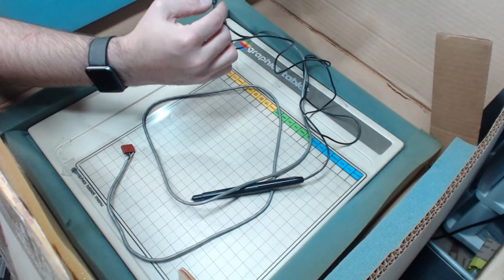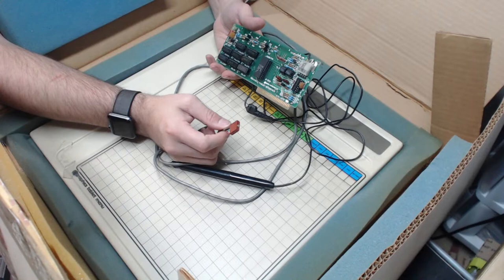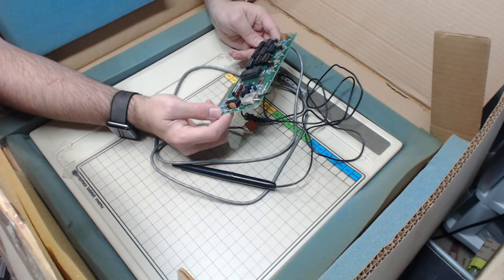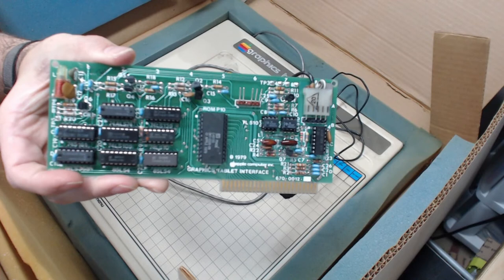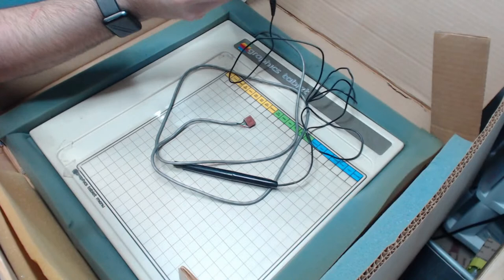Wow. And so where does this plug into on the card? Is there a spot? Or does this plug into the Apple II itself? Whoa, man, this is cool. Graphics tablet interface card, copyright 1979. Holy crap. 1979. All right, what software do I need for this? I am so tempted.